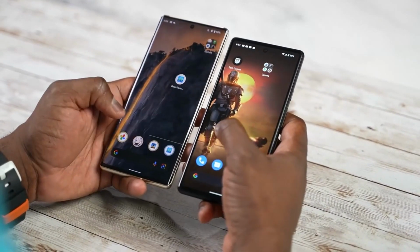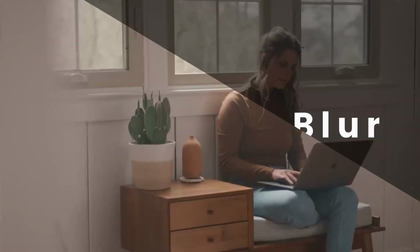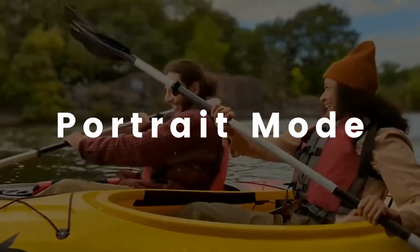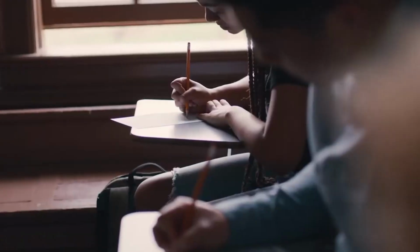Another cool feature you might see on the Pixel 7 and 7 Pro is its new video mode, called Cinematic Blur, which works just like the Cinematic mode on the iPhone 14 Pro Max. Basically, it provides a portrait mode in video. It just makes a software blur with the new machine learning capabilities of the Tensor Gen 2 chipset.